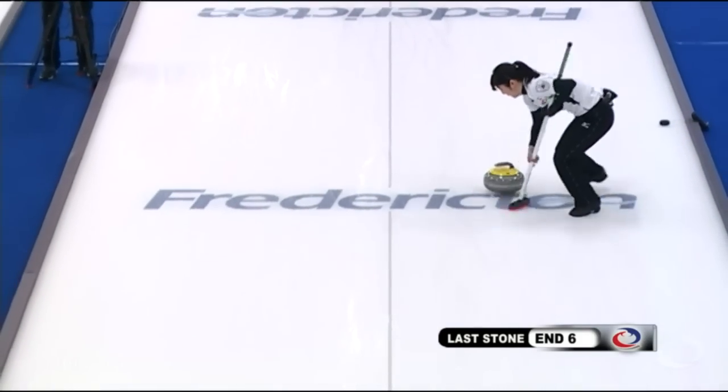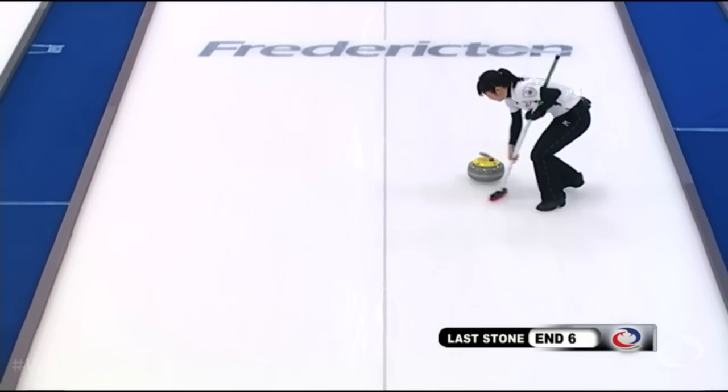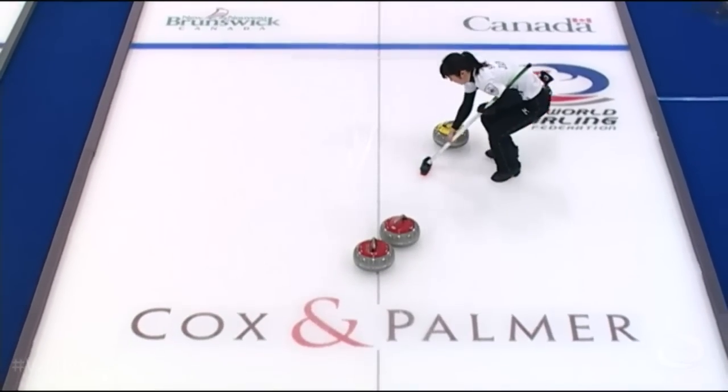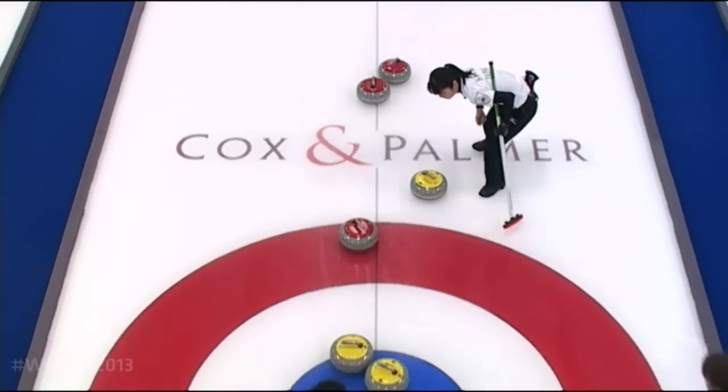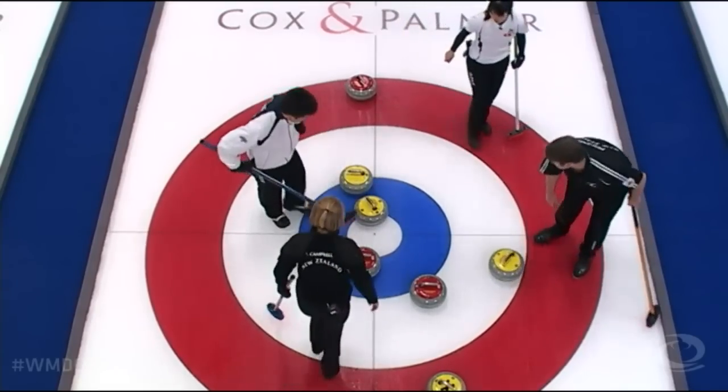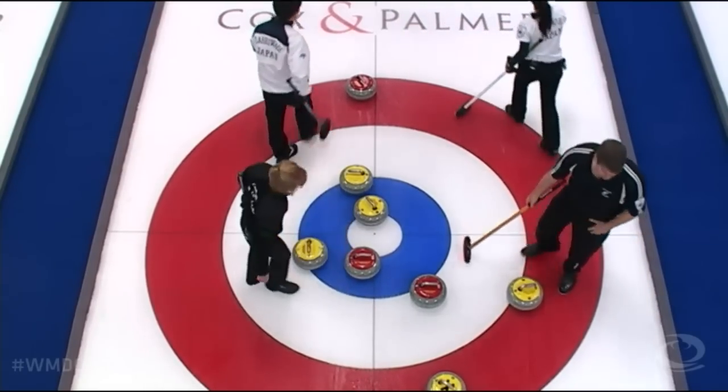They're on it now. They must be close to the guard. Off and on. Got to get very tight to the guard. Big finish here. Will it finish enough? It's close. I think it will. Oh, enough to score 1, but that's all. Really good attempt.